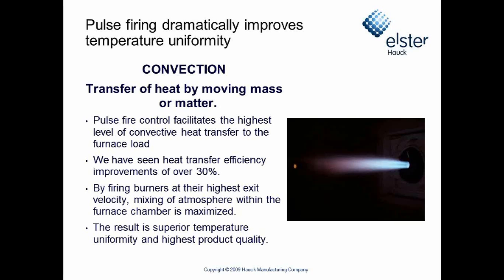Efficiency improvements are up over 30%. If you look at your typical furnace, it's usually operating anywhere between 70 and 30% output under normal load conditions as an entire system. So when all the burners are firing on ratio, you will see that savings. Firing the burners at their highest exit velocity, again, you're mixing the furnace gases, so you get a nice, even, uniform temperature throughout the furnace.